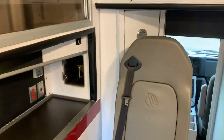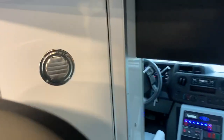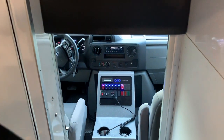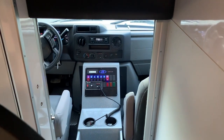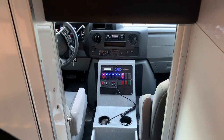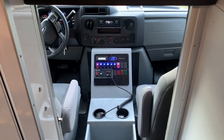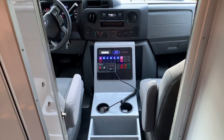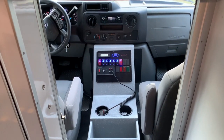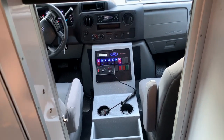The power distribution quarters is behind the attendant seat. It's a Type 3 walk-through configuration. It has a sliding door to close off the cab from the patient compartment. It has a new console, new panel, new siren head, place for radios, beverage and document storage.